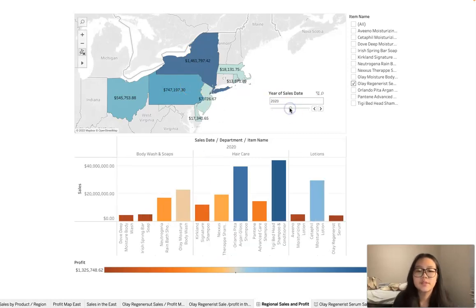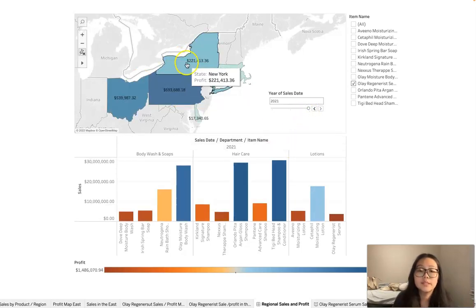And if we just go to a specific year in 2020, New York has the highest profit, and then goes Ohio, and then Pennsylvania. But if we go to 2021, we can see here that New York drops, with Pennsylvania being first, Ohio being second, and New York being third.